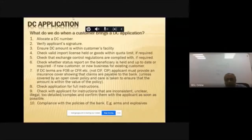I implemented what I have learned from SBI and HSBC, the international banks, right? මම අරකම තමයි මම කාගිස් එකට implement කළේ. So these are best practices.